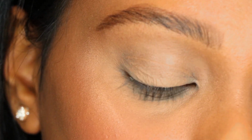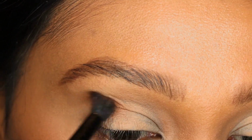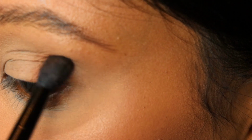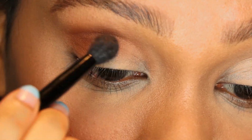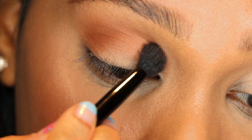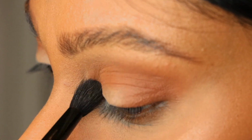The first color I'm gonna go in with is Eccentric from the palette, and I'm gonna apply that right in the crease of my eye. Start from the outer corner and work your way in. That way the darkest point of the eye would be on the outer corner. And I keep building that color because I like it to be a little bit darker on the outer corner. And then I make my way to the inner corner, just with what's left on the brush.